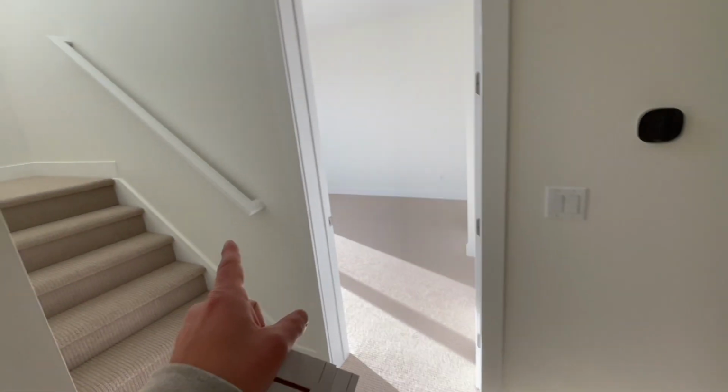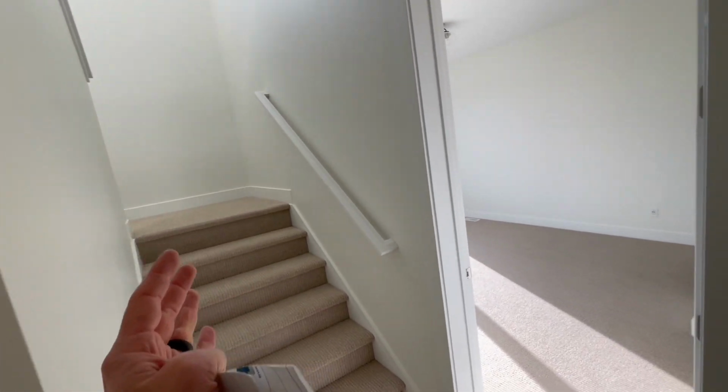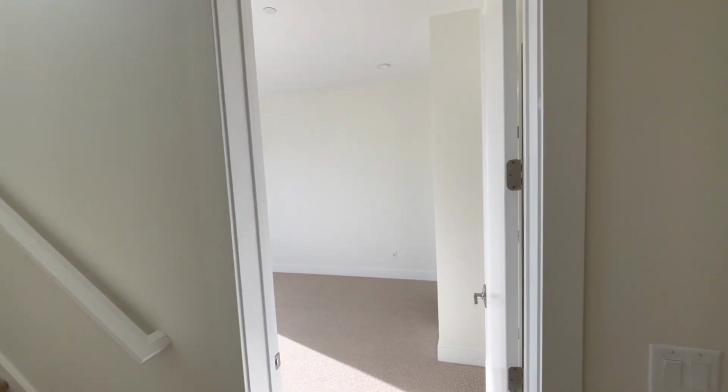Just like the last video, you'll see that this one also has access to the 4th floor, which is very, very cool. So it's all about whether you want to have an end unit, but one less floor and not an open deck, or sacrifice that by having 2 shared walls and have a 4th level.